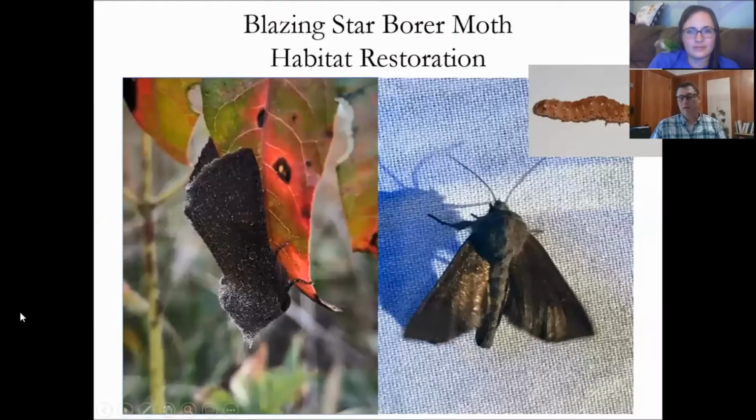So I'm going to talk now about this moth. I'm going to tell you more about its situation, why we're spending so much time on it. This is the adult phase of the Blazing Star Borer Moth.